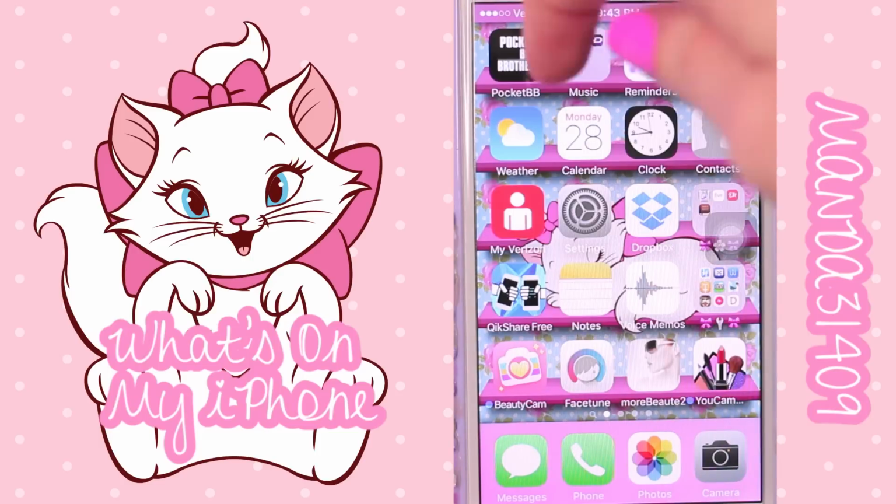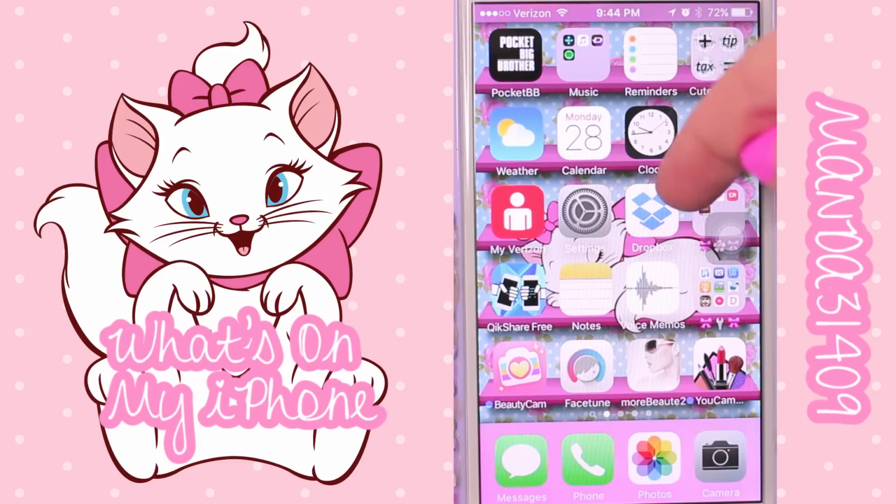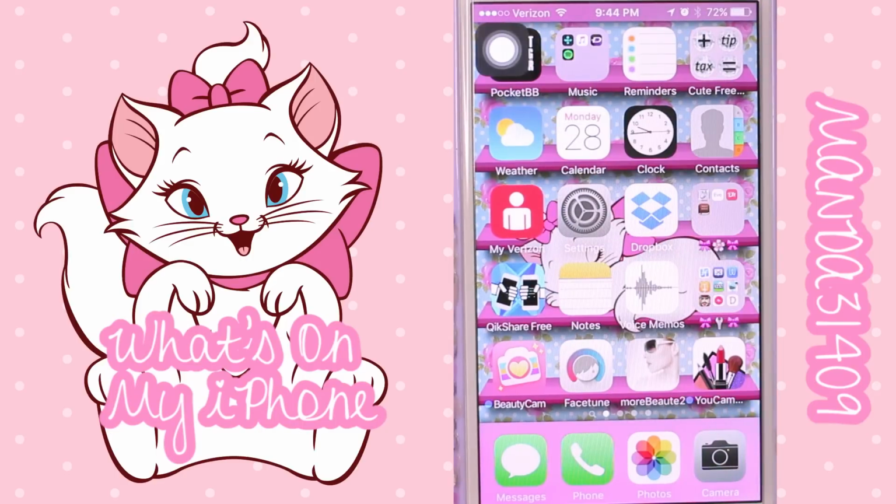Okay, and then moving on, I have weather, calendar, clock, contacts, my Verizon, so I can check my Verizon account, pay my bill, because that's who my provider is for my phone. Then I have settings, Dropbox, which is a file sharing app. It's very common. I've talked about that one before. Gonna move my little Assistive Touch out of the way.